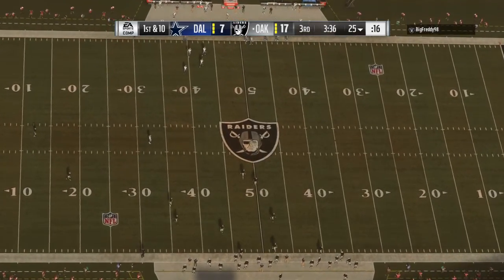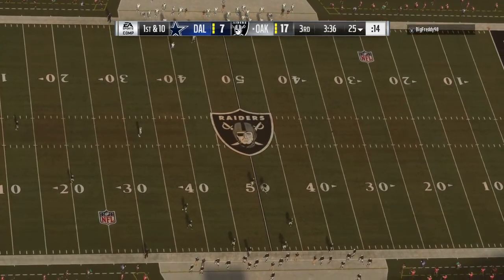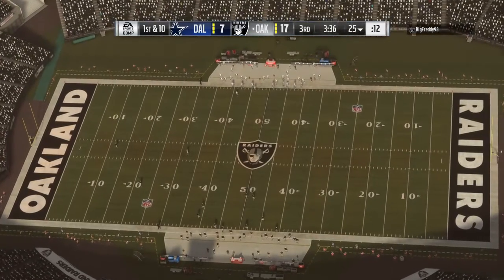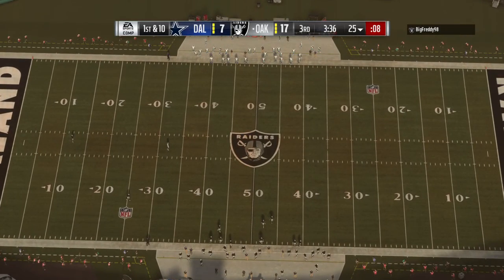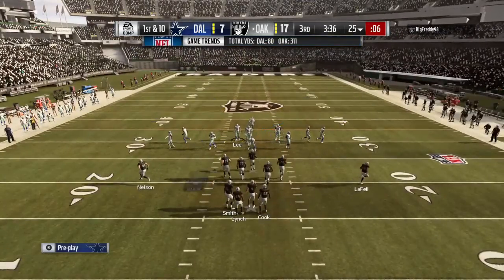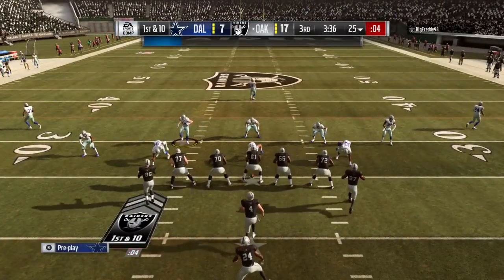So that didn't bother you too much last time? No, because it's exactly what you're supposed to do. You can't have good field position and not try to take advantage of it. Sometimes the defense makes a good play too. Carr and the Raiders come up 1st and 10 at their own 25-yard line.